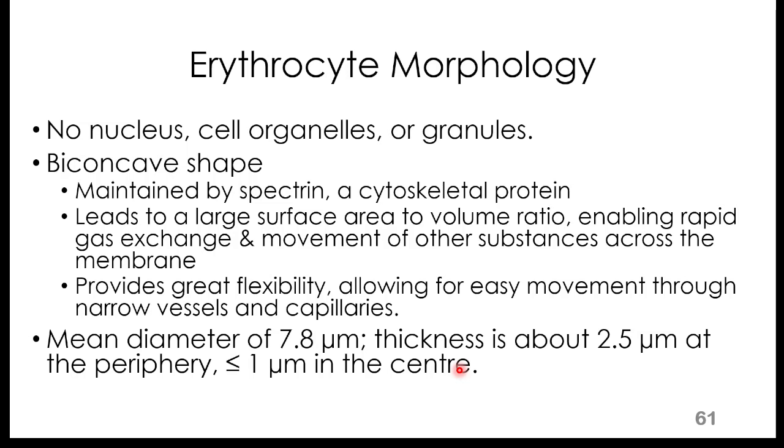This biconcave shape also helps to provide great flexibility because red blood cells can pass through tiny blood vessels, through capillaries that have a diameter that is lesser than the diameter of red blood cells. So this biconcave shape allows the red blood cells to deform their shape as they are passing through these tiny capillaries, and then they form the shape back after they pass through.